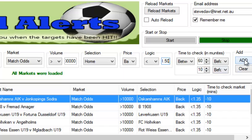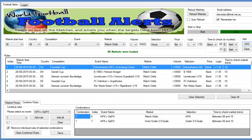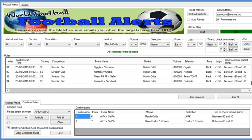And if you click the add, we would see now that we've got all of these games here added. So there's 94 games that it is monitoring, and if in any of those 94 games the home team is under 1.5, you'll get an email telling you that it's over 100,000 in the pool, and the home team is under 1.5. And then once again, you can make your actions through there.